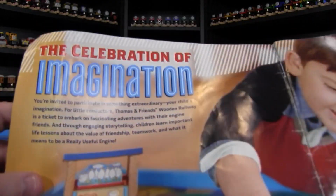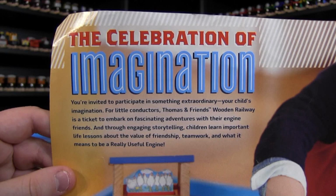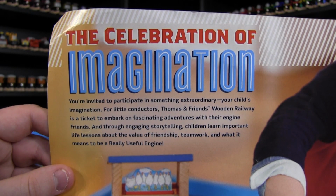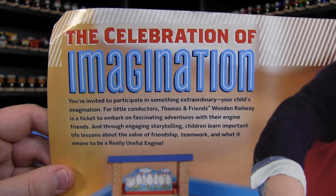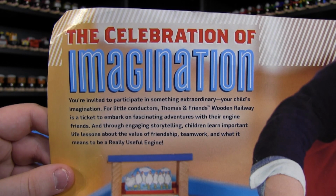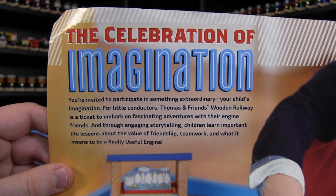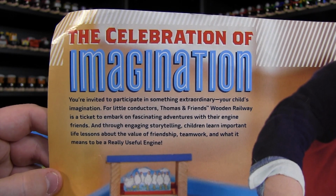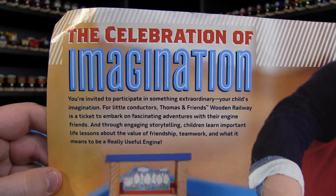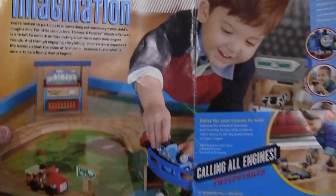But I did want to read this little introduction here because it's very poignant. The celebration of imagination. You're invited to participate in something extraordinary, your child's imagination. For little conductors, Thomas & Friends Wooden Railway is a ticket to embark on fascinating adventures with their engine friends. And through engaging storytelling, children learn important life lessons about the value of friendship, teamwork, and what it means to be a really useful engine. I mean, that basically sums it up.